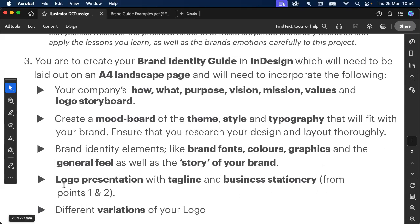So a brand guide is a manual of sorts that when any graphic designer looks at it, they will be able to understand what fonts your company uses, what colors you use, and your CMYK breakdown. They'll be able to tell what your business card looks like and how that should be set up. And they'll also be able to see the general theme and style of the brand. So a brand guide is for internal use for designers. In this brand guide, you will need to incorporate your company's how, what, purpose, and so on, the same elements that we've been doing, except this time you need to now lay that out into a proper design. Okay, a proper design that reflects your brand's personality and aesthetic.